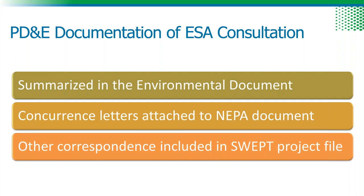PD&E documentation. We also want this PD&E document to discuss whether we've gone through informal or formal consultation and really what the status of that consultation is. Sometimes we are not able to provide all the information that's necessary for a project. A lot of times when we have pile driving for bridge replacement projects, we just don't have the level of design detail that we need to be able to complete consultation.